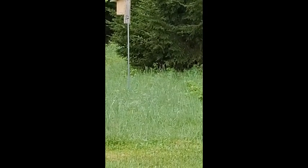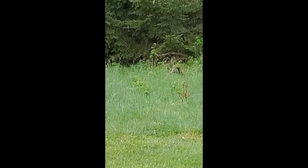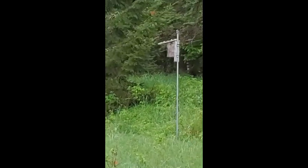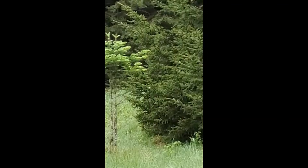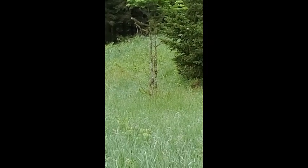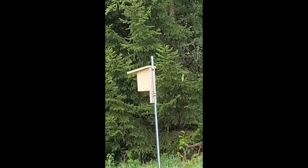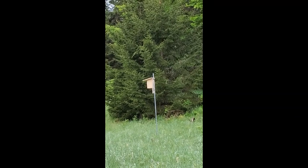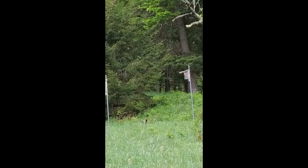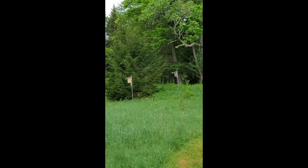Let's see if I can settle down my... Yep, they're active in the box on the left. Just flew out of it. So we'll stop here for a little bit and watch as there's some activity in the nest box. Let me zoom back out because there's one. Can't tell the male from the female. Tree swallows so far. So there's one on that box on the right, but they're nesting in the box on the left.